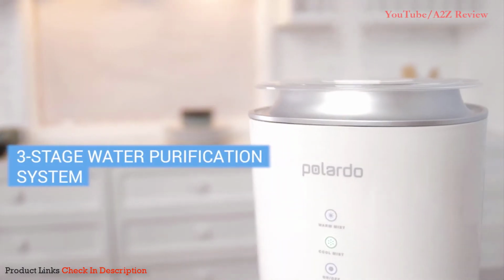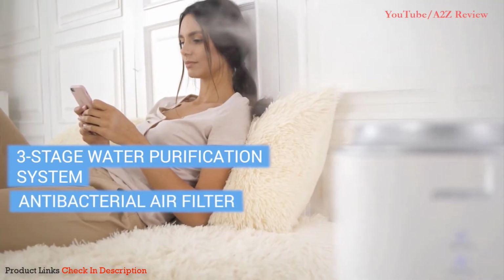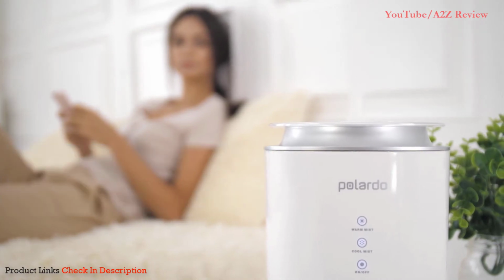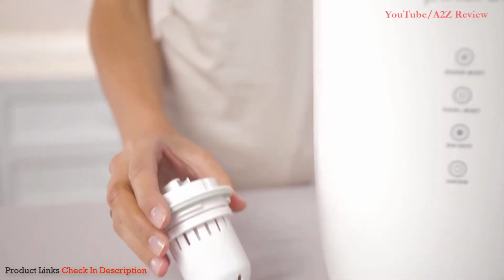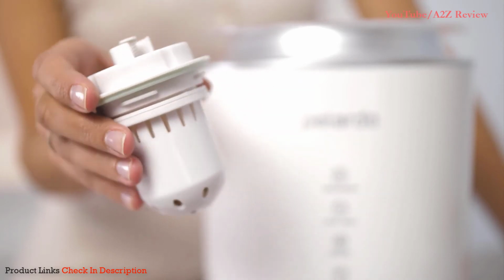A sophisticated 3-stage water purification system is complemented by an antibacterial air filter that produces 300 million cleansing ions per minute. Money-saving water filters don't need to be replaced. The air filter lasts for a year.